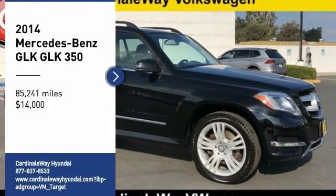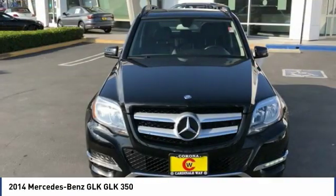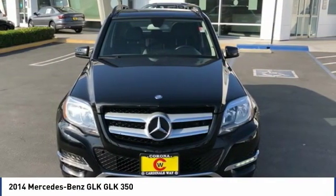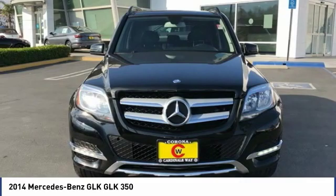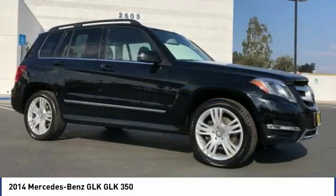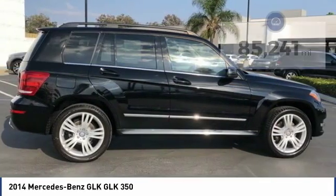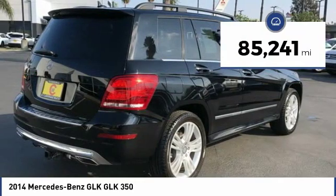We are pleased to show you the 2014 GLK Class. Based on the C-Class, the GLK joins the small upscale SUV class. Its smooth 268 horsepower 3.5-liter V6 delivers quick acceleration and is priced below $15,000. This vehicle has less than 90,000 miles.